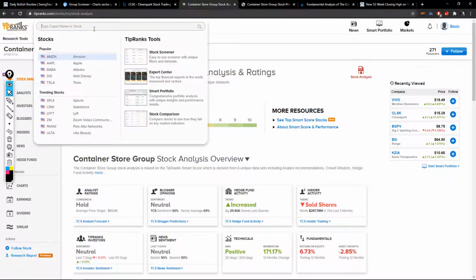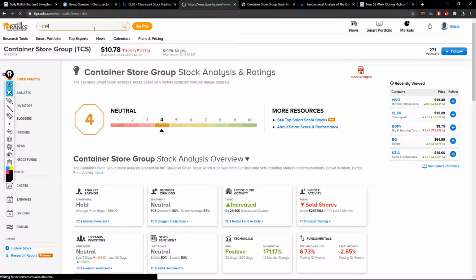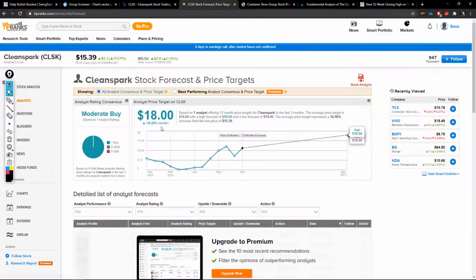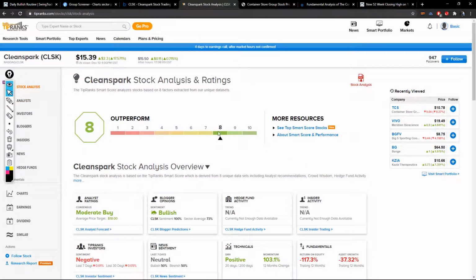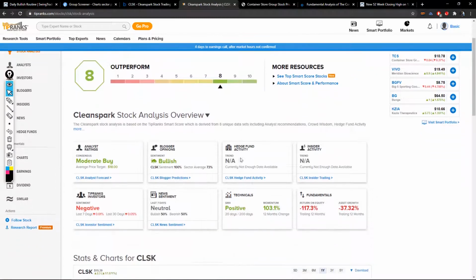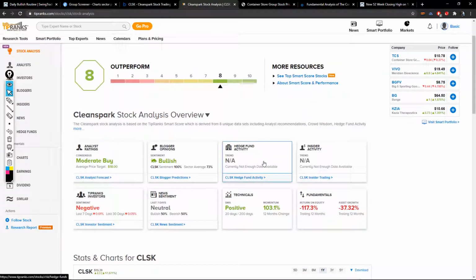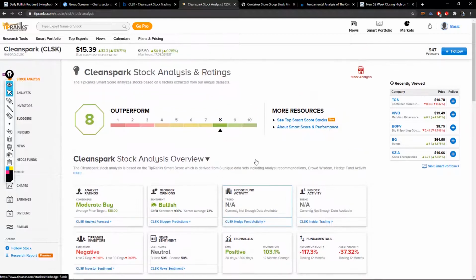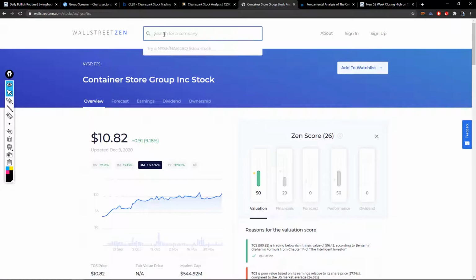So I'll go to something else, CLSK, see if we can get an opinion over here. They're rating this with a target of about $18. Again, one analyst, so that's not great. Outperform the market is his rating, but there's no hedge fund activity listed here and no insider activity, which is important. Moderate buy, bullish, positive technicals. So this chart looks okay. Everything behind the scenes is looking just okay for this stock. Let's see what else we can find. CLSK.